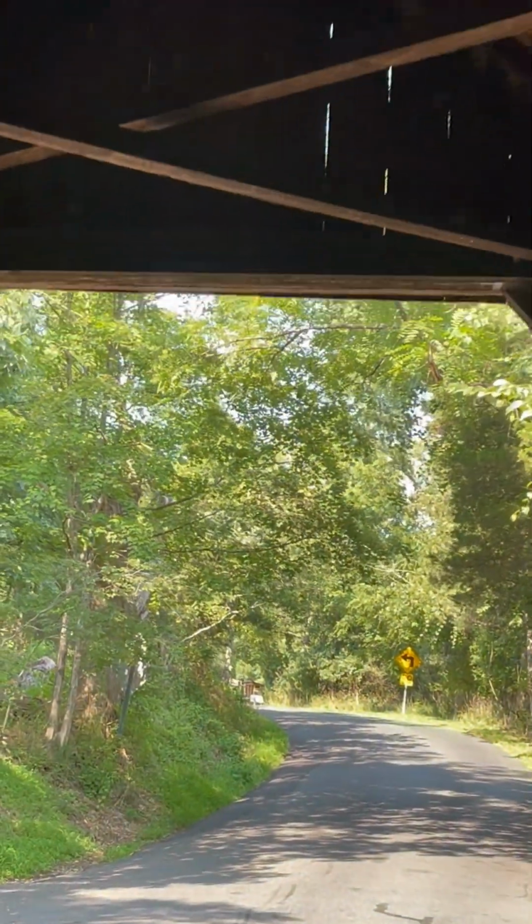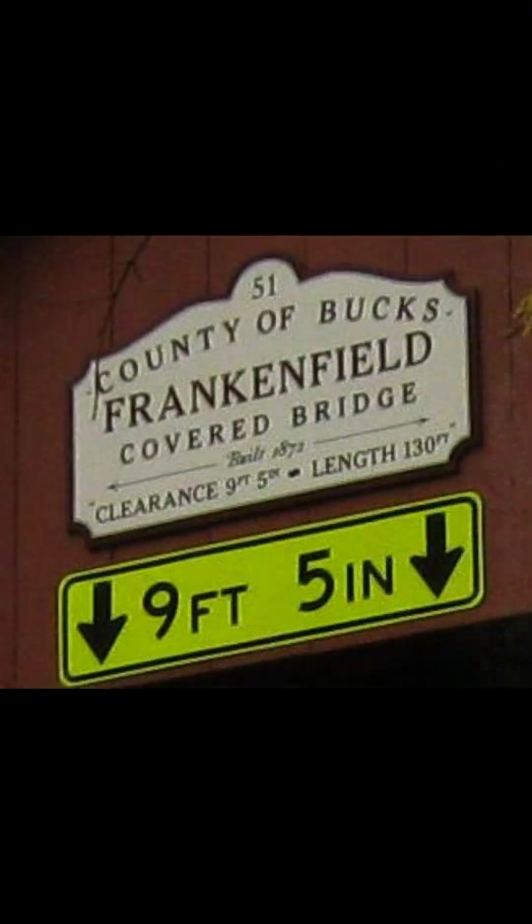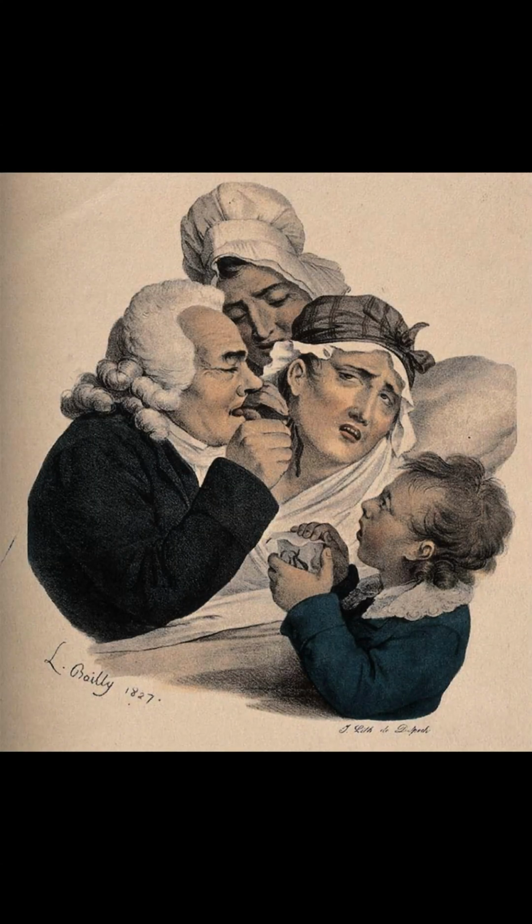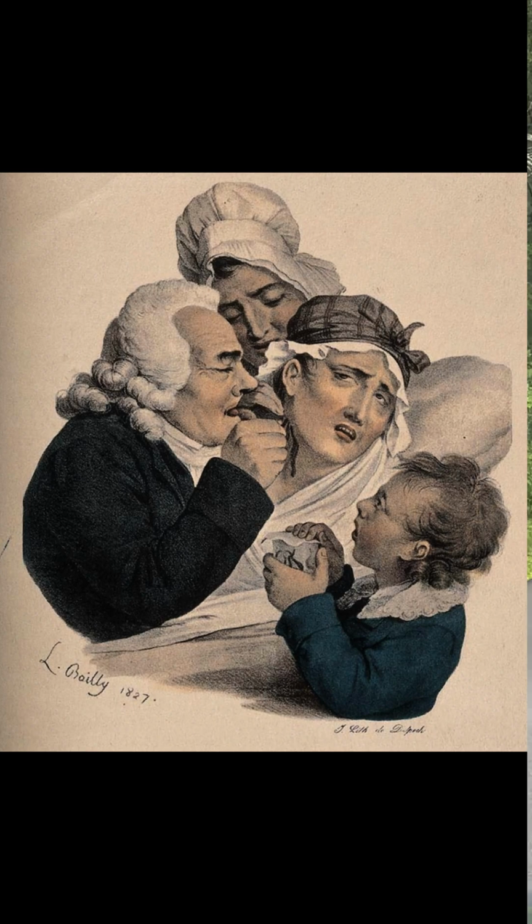The bridge crosses the Tinicum Creek only 2 miles upstream from where the creek flows into the Delaware River. This area had been known for its abundance of turtles. Stories are told that leeches were collected here in colonial times and sold to Philadelphia doctors for bloodletting.